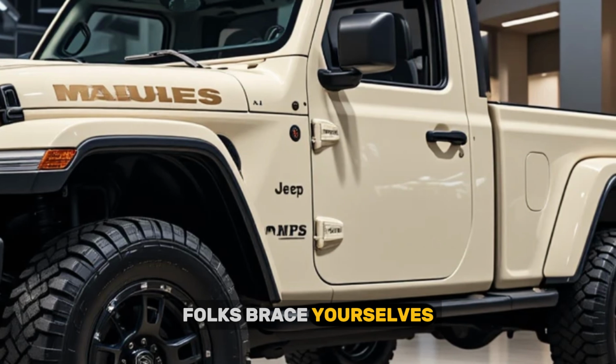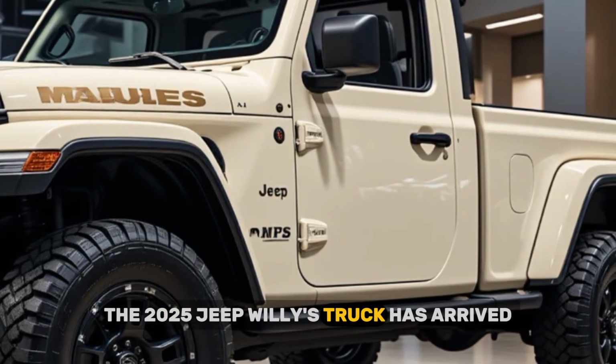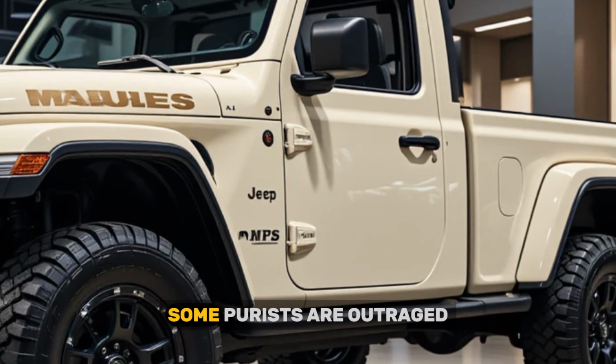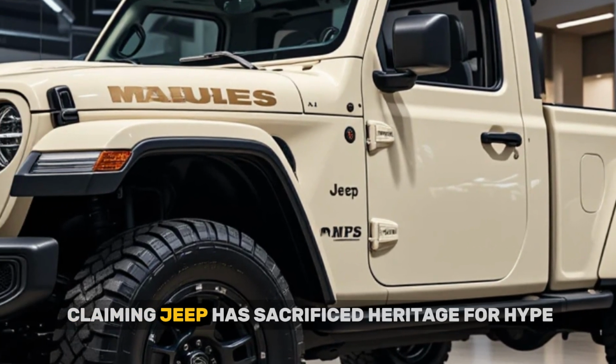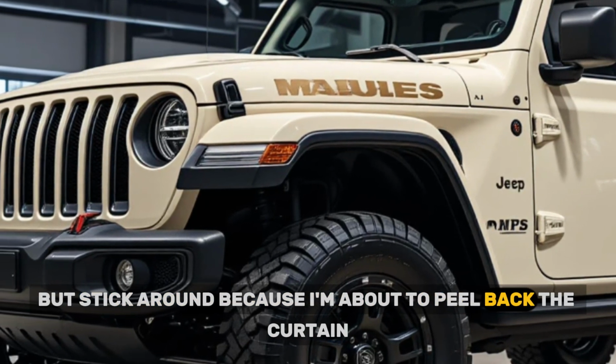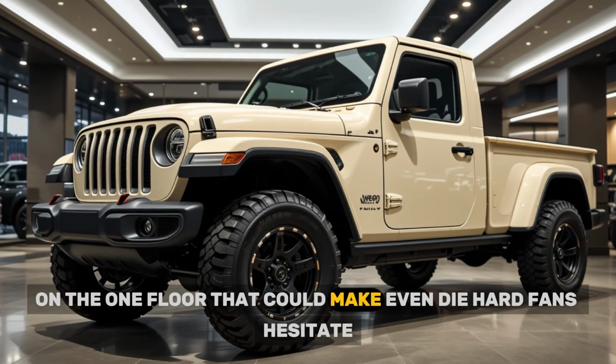Folks, brace yourselves. The 2025 Jeep Willys Truck has arrived, and it's rewriting everything you thought you knew about off-road pickups. Some purists are outraged, claiming Jeep has sacrificed heritage for hype. But stick around, because I'm about to peel back the curtain on the one flaw that could make even die-hard fans hesitate.